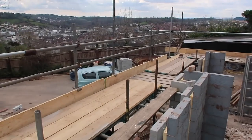We are now at the end of week 5, and I'm coming to you today from the scaffolding that we have had put up this week. I haven't filmed anything throughout the week because I've been away most of this week up in Bournemouth, so you will see just the whole week's worth of work today. So I'm on the scaffolding.